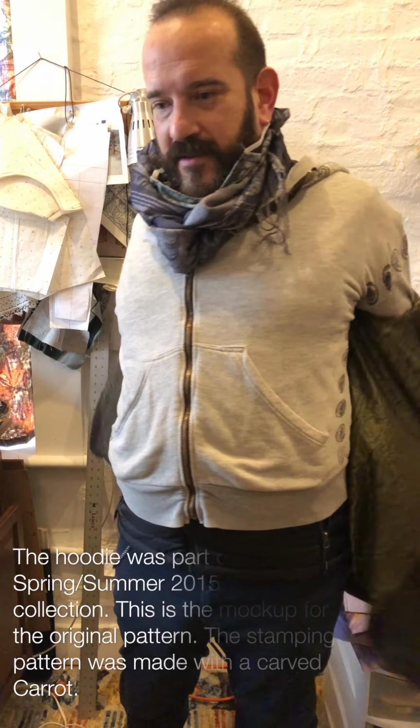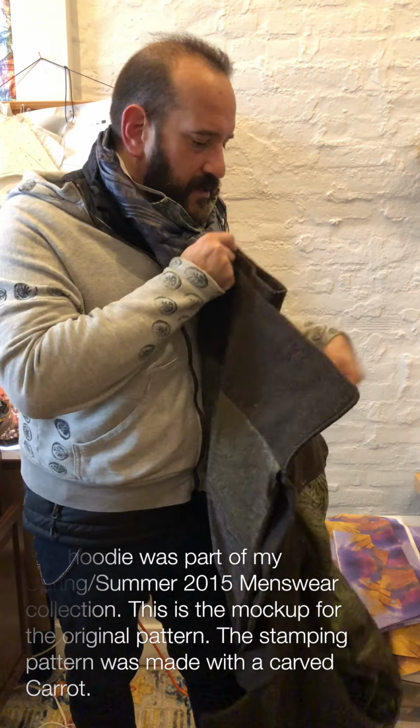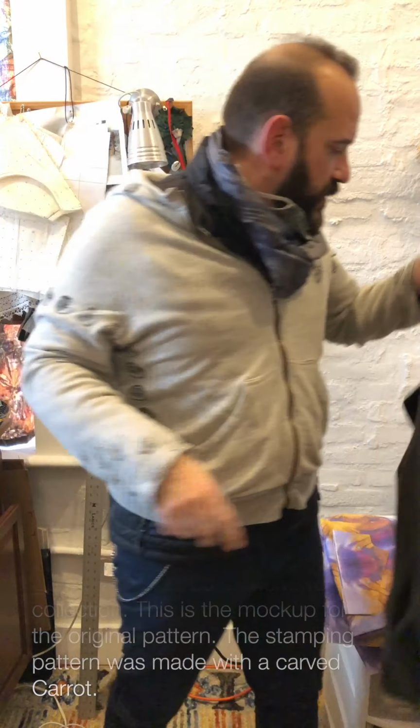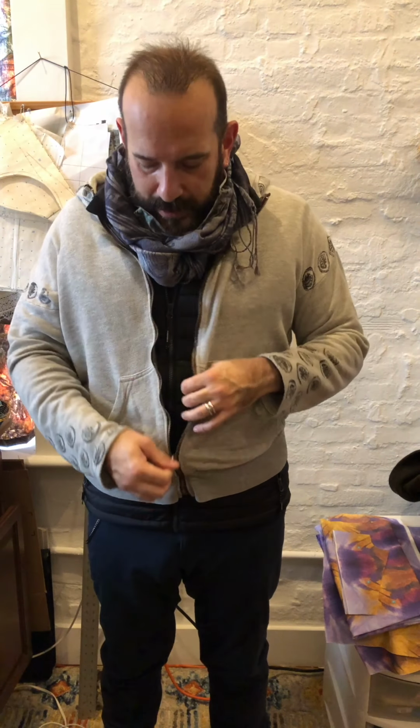So I have my top coat. This is definitely a top coat layer, and I'm going to take this off and show that. Then I have my jacket or jerkin layer, which in this case is being taken up by a hoodie. So let me remove this. And then, of course, I have my scarf, but beneath the hoodie is then a quilted vest.